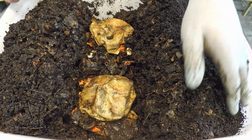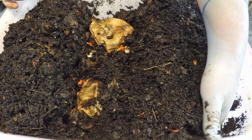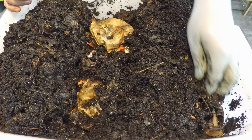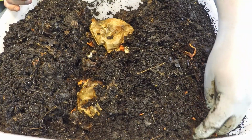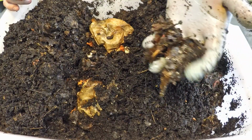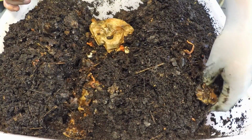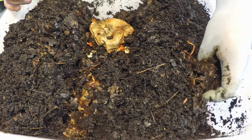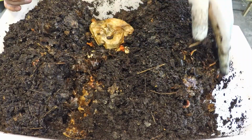So let's cover these little guys back up. And while we're doing so, let's also just take a glimpse at how things look on the outside here as well. Jeez Louise, look at all that. There's like a whole bunch of bedding that has probably been down there since the very beginning of the bin's build. I thought that in some of my bins, at least, I had already kind of gone down to the very bottom to try to get all this stuff up off the bottom. But maybe I didn't do that in this bin.